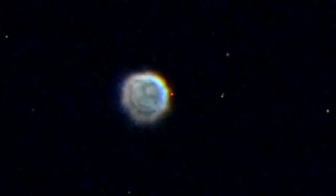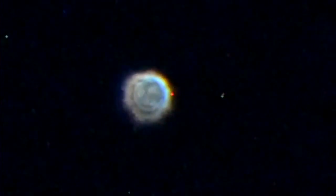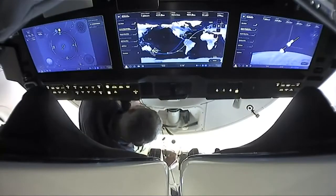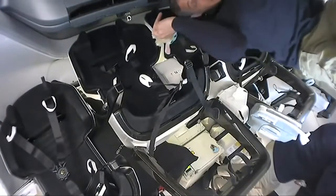Take a look. That is Crew Dragon on its way to the International Space Station. This view coming from the space station itself, while Crew Dragon is currently about 200 kilometers away. Such an incredible view, and now we are looking inside of Dragon with the crew moving around.